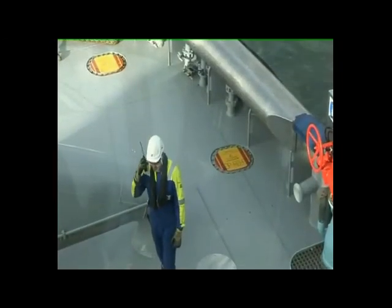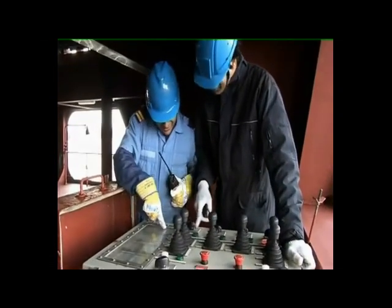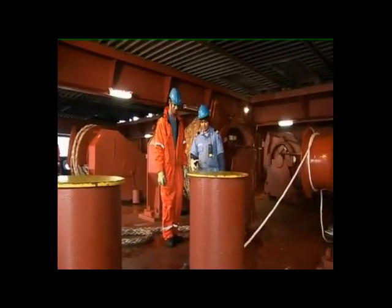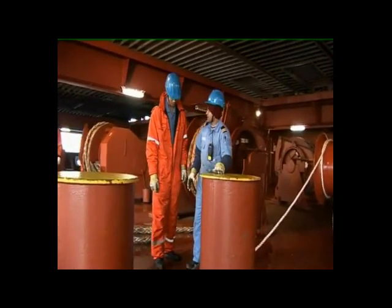It is equally important that the vessel's deck crew is briefed on the plan and what is required of them at each stage. Where are lines required? To what should they be made fast? And when?